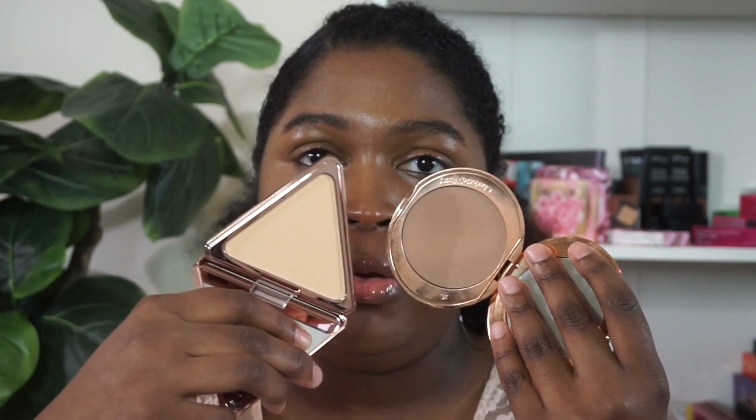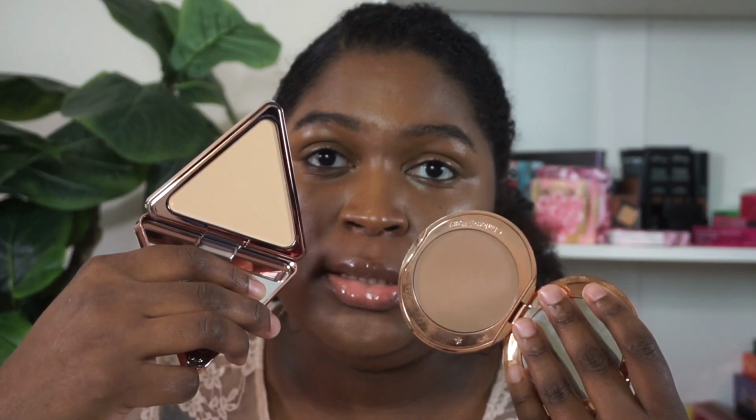You guys know that I love my Airbrush Flawless Finish powder from Charlotte Tilbury. That's my favorite powder. So we'll see how this powder compares, but this is my Charlotte Tilbury, number 3 in the Airbrush Finish powder, and this is the 3rd color, so definitely different. This is more yellow toned, more of a tan color. The component does have a mirror inside of it, by the way, just to let you know. But let's go ahead and set.